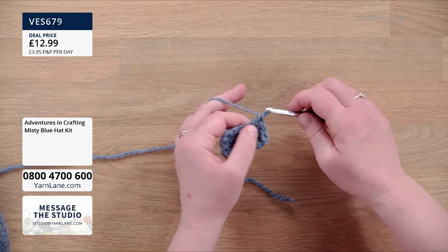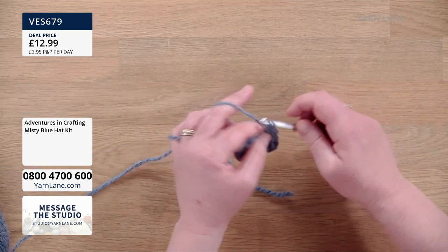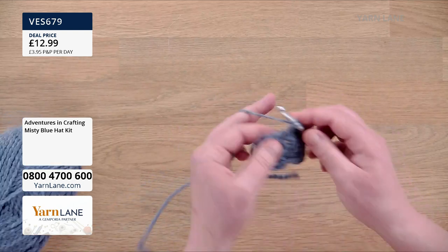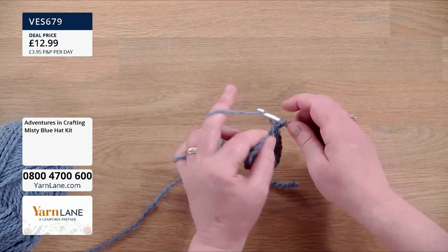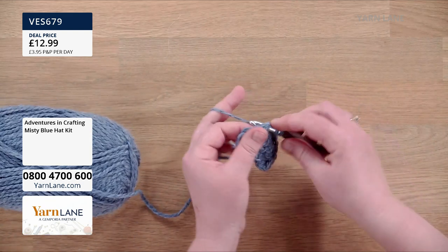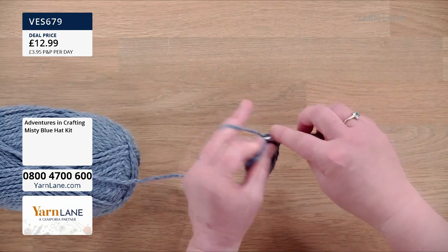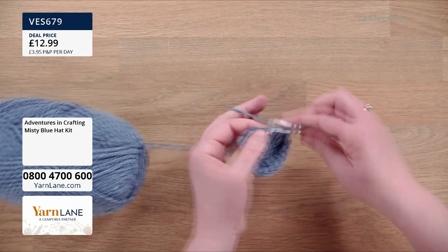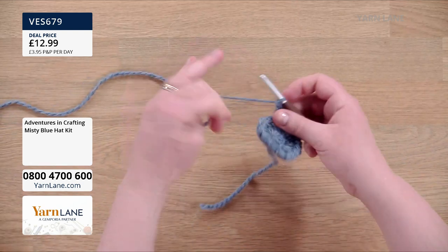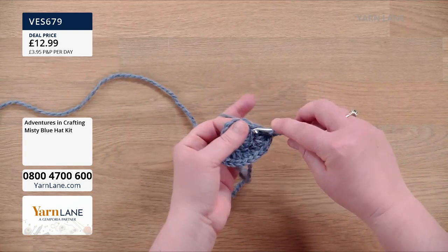Okay, so that's fine. So you put two trebles into every one around, which gives you 24. And you can see that it's continuing on with the circle and keeping it flat. So you're growing your circle, but keeping it flat at the moment. So you're increasing. So you're just making it bigger. You keep going and you make it bigger and bigger. It makes this initial circle, which is going to be the crown of your hat, bigger and bigger.